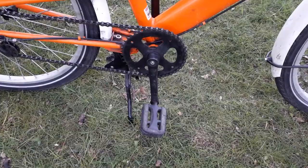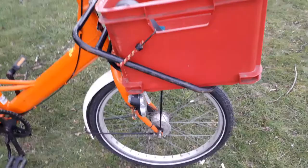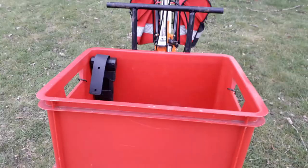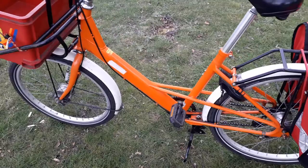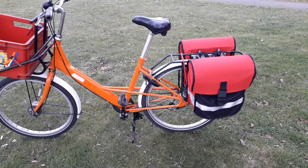Here's a front dynamo light, the front hub, the front carrier. This Pronto I think was built for Whistle, which was probably part of one of the parcel carrier companies that has orange and white on the logo. I think it's TNT. I think Whistle was part of TNT.